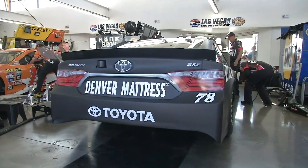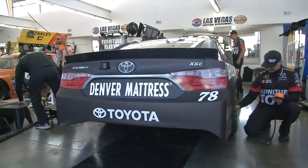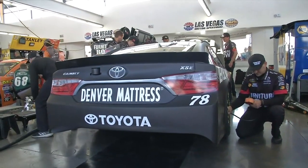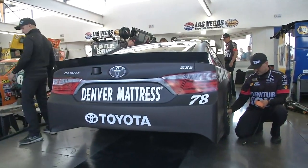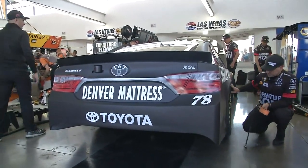Here's the number 78 team, of course, in the news big time this week. You can check it out on NASCAR.com. But a second place finish the last time we were here for Martin Truex Jr. So look out for the 78. He could have won the first two races of the season. That's how good this effort has been.